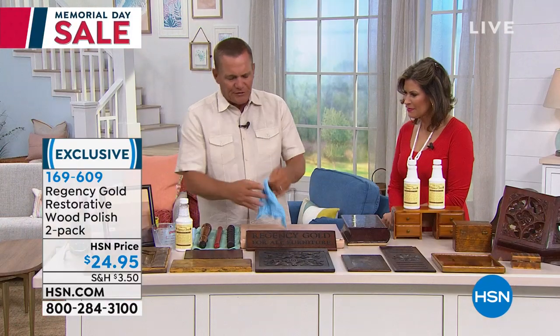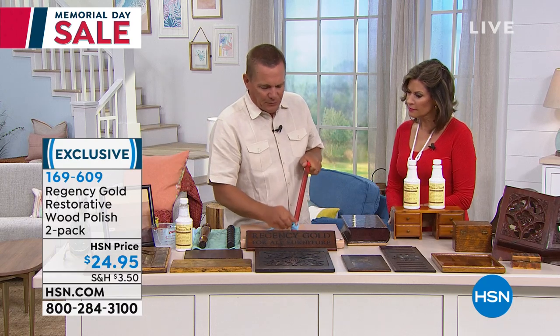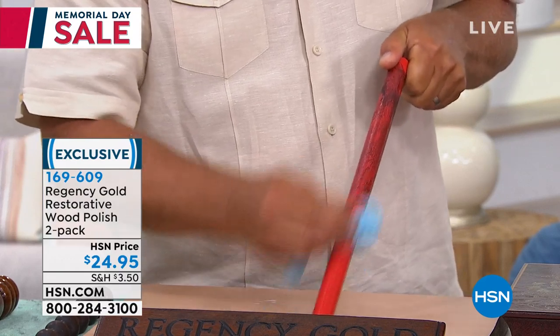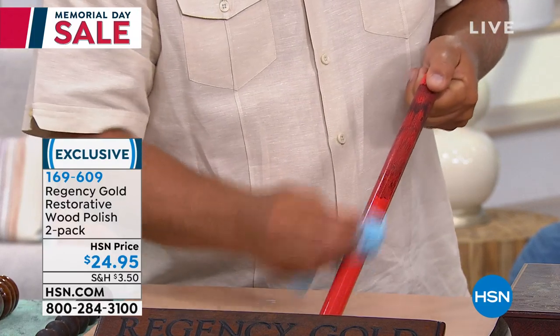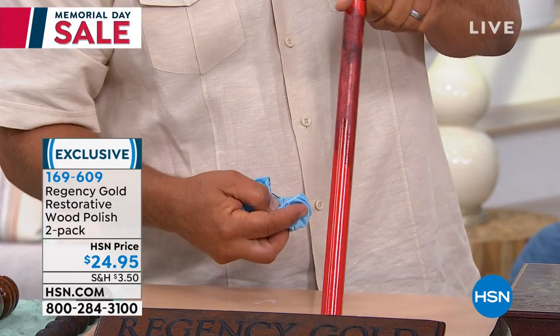You see, you can use Regency Gold on any type of finished or painted wood. On painted wood, it could be chair rails, maybe it's a windowsill or door casings, maybe it's crown molding. If you have a smoker in your home, you get nicotine stains on your furniture. Regency Gold easily removes that, bringing back the natural beauty of that wood's finish.